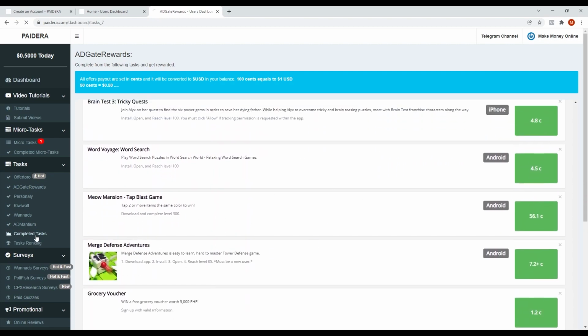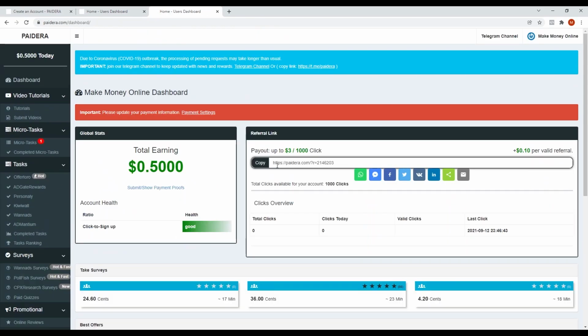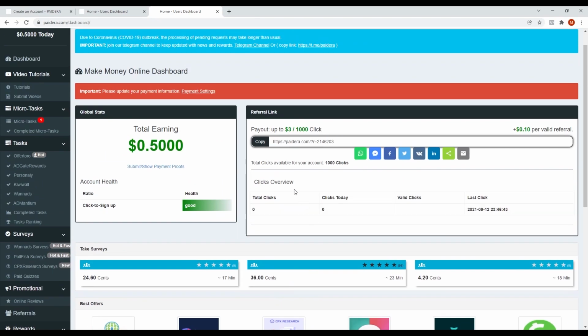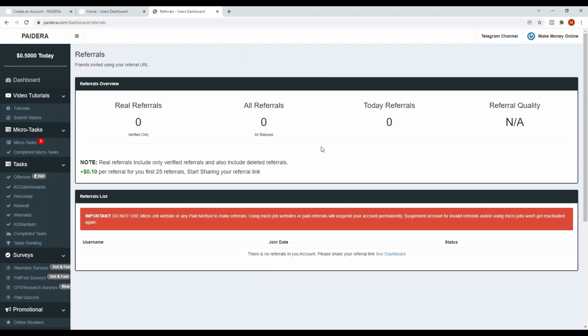All these tasks are super simple and easy to do. It won't take you a minute to finish these tasks successfully. On top of that, tasks are refreshed every day, so there are new tasks for you to do each day. If you want to earn passive income here without doing anything, you can also refer your friends and family to this website. And once you earn money using Paidera, you can get a percentage of it. How neat is that? So go out there and start doing this method, and I guarantee you that you can make tons of money in a short amount of time.